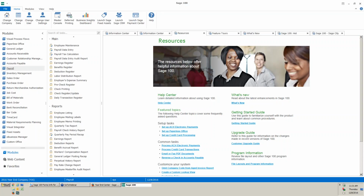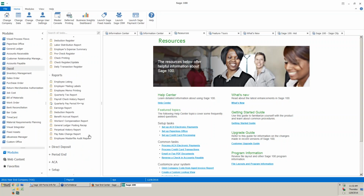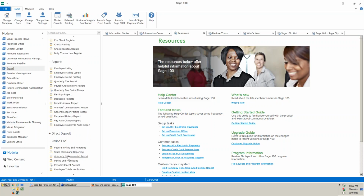So obviously, many companies can't get all of their W-2s done and printed before that first payroll in 2017. So we have a section there in the handout that walks you through the steps to basically back up your company and install the 2017 tax tables, and then put back in the old FICA limit. And I'll show you where you would put in that previous FICA limit.